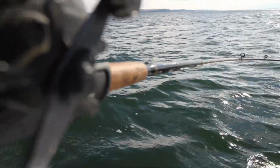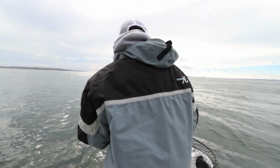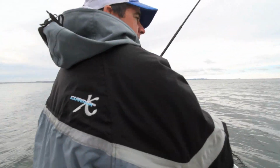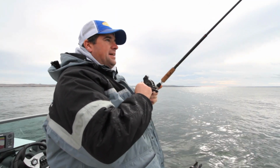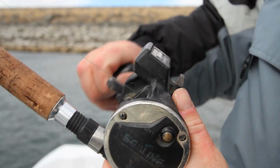Whoa! That is a good one. Look at the head shakes on this one. Wow! Tell you what, this is good action for lake trout. We're catching a lot of fish. There's a lot of them in here.